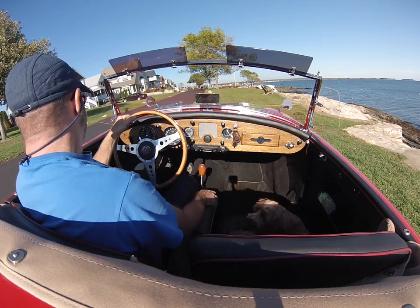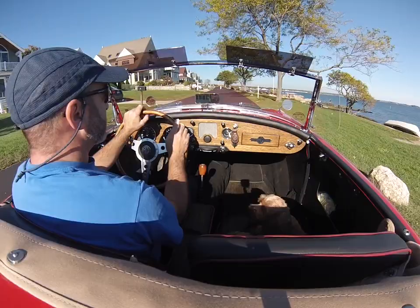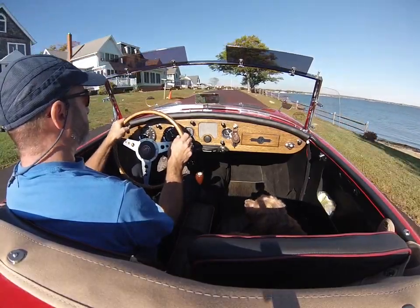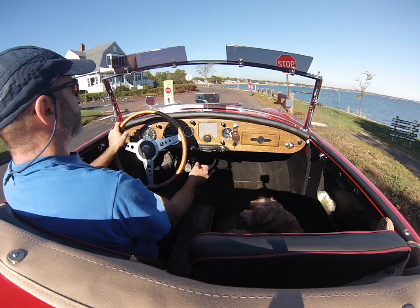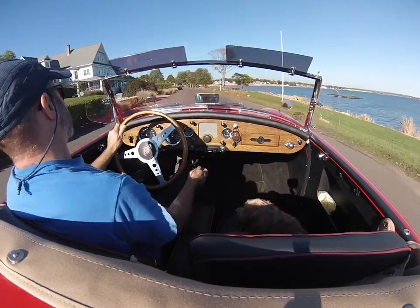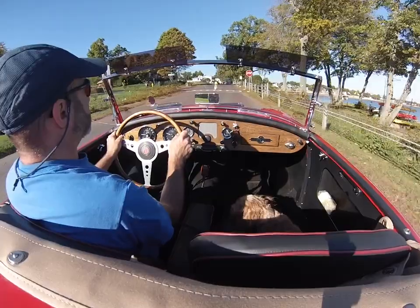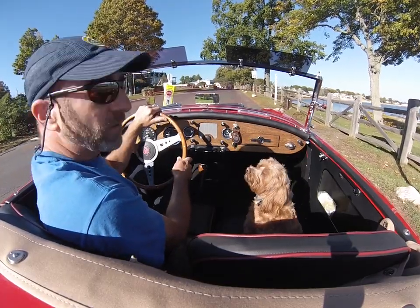Ready? Car with drum brakes and a great gearbox, runs great, a lot of fun to drive.